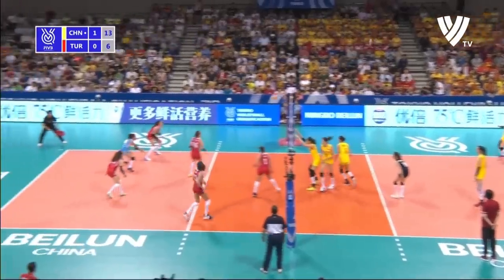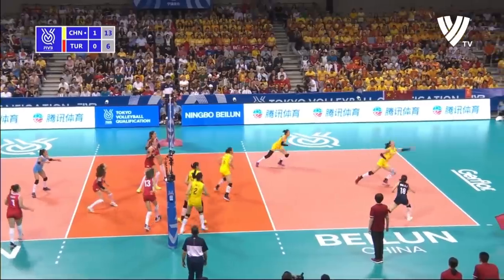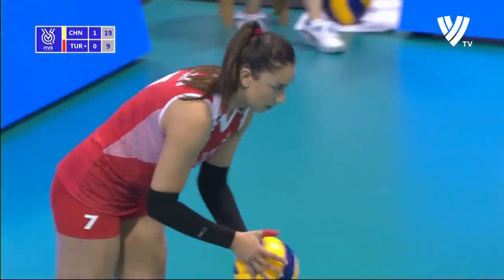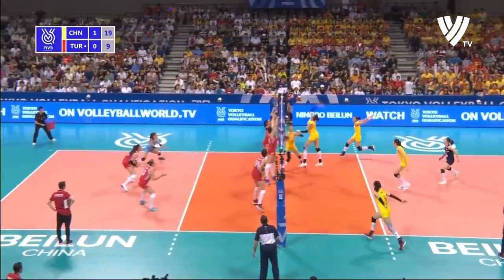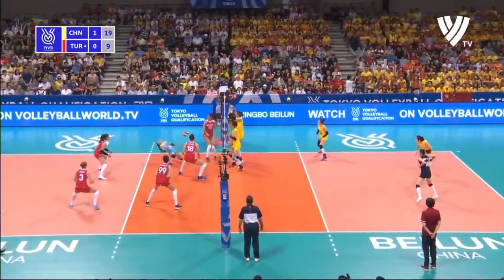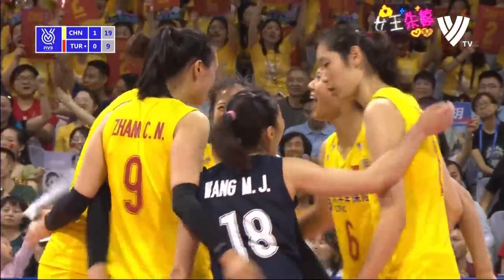There's Dingja, the setter. Now that is just going to be too good from Yildirim again. Brilliant rescue from Akoz, though. Absolutely brilliant. And then the block comes back. Oh, there's just no way through, is there? No way through.